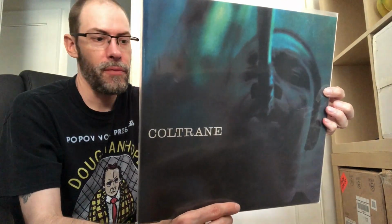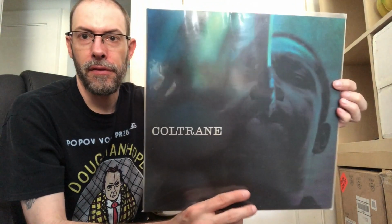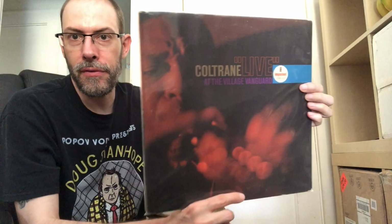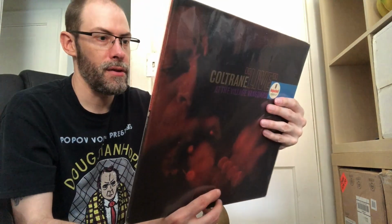And we've got this reissue of Coltrane on Impulse. Another classic record. And an original stereo pressing of Live at the Village Vanguard, one of the first Coltrane records I ever found, also at a convention.